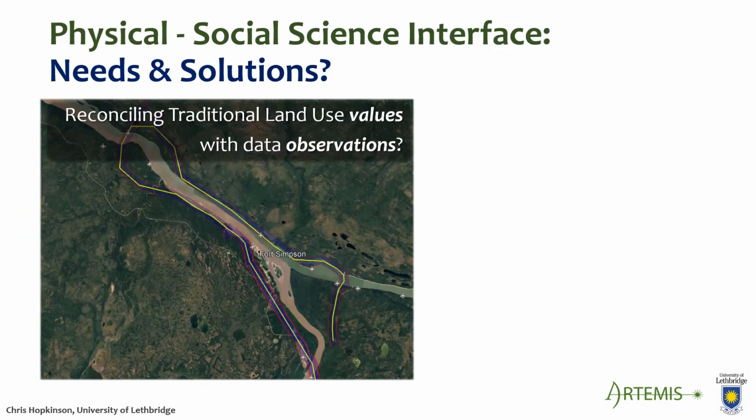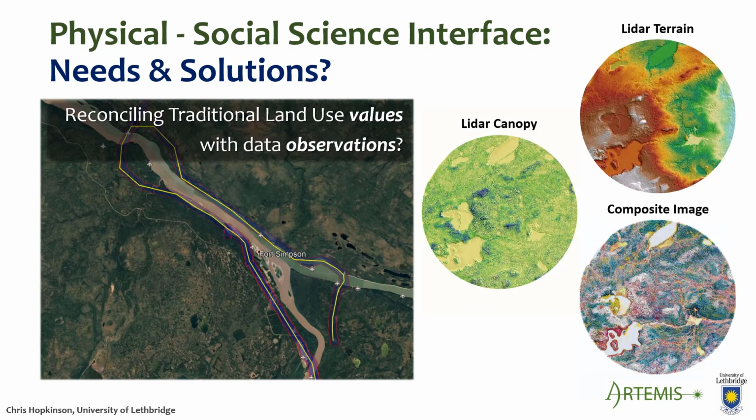Building on our classification research, we started a dialogue with Indigenous communities to explore new ways of mapping land and cultural values. As might be evident from the data collected over sites of interest in the Dehcho in Northwest Territories this summer, this is a high-risk blending of physical and social science research.